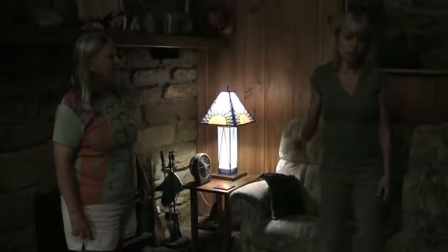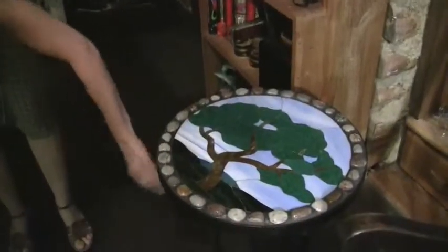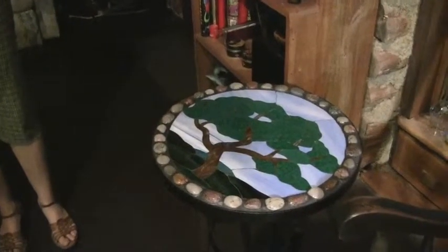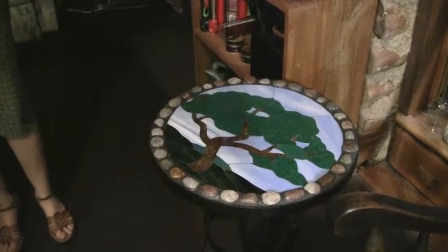And let me just point out this table too. I want to take a look. And Doug, you designed this table. This is iron, wrought iron, around the perimeter. And then you did the stained glass work in here. Yes, it's embedded on a cement stone board, so they're fine to go outside. We've had them outdoors weathering for years without a problem. I make various designs and we sell them at craft shows.